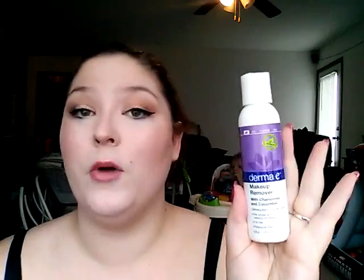This does not work. I tried to use it. It doesn't work to take off your eye makeup, in my opinion. It takes off my eyeshadow and my foundation and all of that. Even my foundation, though, I do have issues taking it off with this.